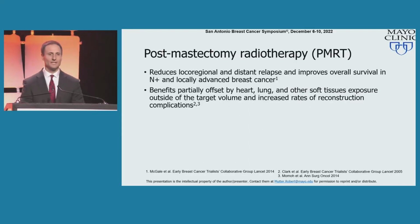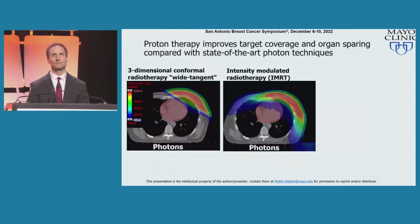Post-mastectomy radiotherapy, or PMRT, typically involves radiation therapy to the reconstructed or non-reconstructed chest wall, as well as the regional lymphatics, and has been shown to reduce local, regional, and distant relapse and improve overall survival in lymph node positive and locally advanced breast cancers. However, the benefits of PMRT are partially offset by the effects of heart, lung, and other soft tissue exposure outside of the target volume, as well as increased rates of reconstruction complications.